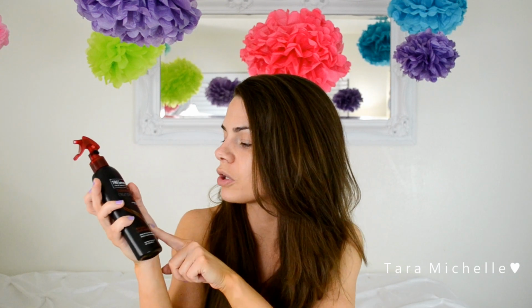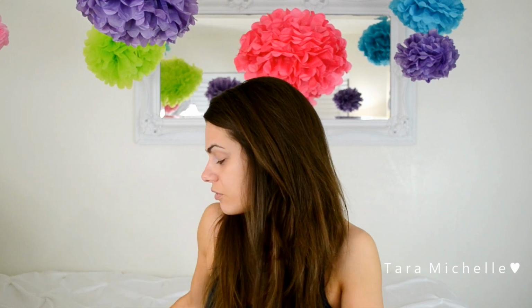Okay, so footage was lost of me applying my products into my hair that was wet, but now it's dry. What I put in my hair before I dry it is all from the drugstore. I use Tresemme Thermal Creations Heat Protectant Spray. I use this before I dry my hair, and then I spray it again on my dry hair before I straighten it, before I curl it, everything. It's just really good and it smells really nice, so I definitely recommend it.